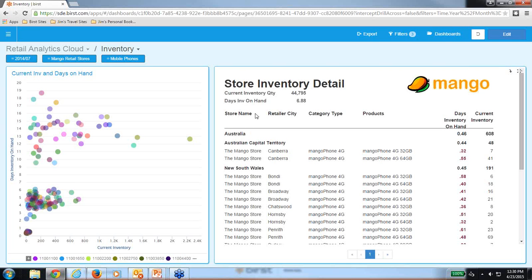This type of report is a report that I would typically use an enterprise reporting tool to create. Well, because Birst has those capabilities built in, this is just another report that I can build within Birst. And what's great about this report is it can be saved to different formats.